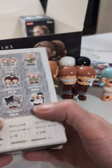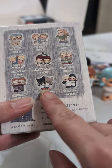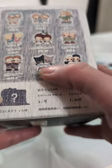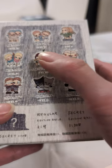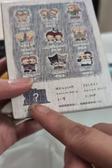So, what do I have left? I have this left. What else do I have left? I need this. I don't have this yet. I have this already. I have this and this left. Either I get these two or one of them is a surprise. Let's see.